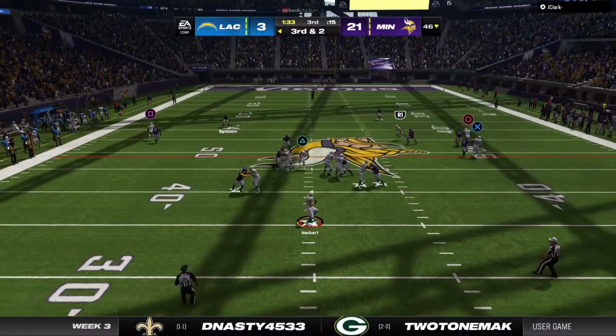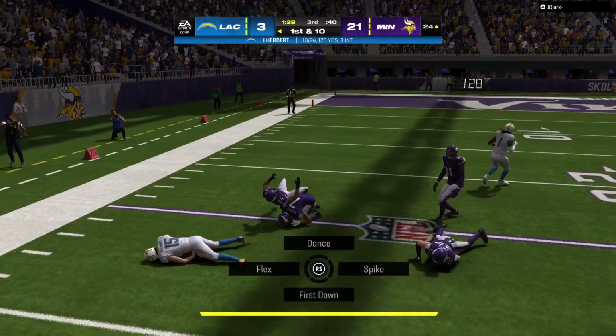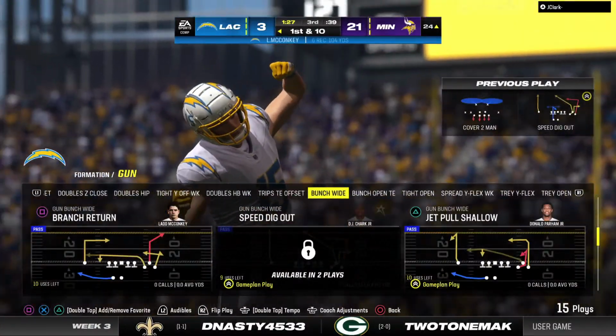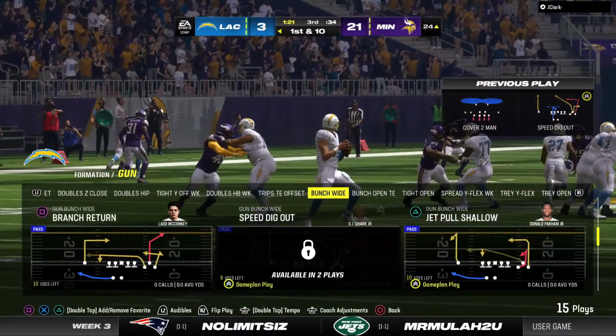3rd and 2, Herbert. That is caught. Oh, an absolutely filthy juke. He's got some space now. And he goes down, but not before getting this inside the 25. A big one there on 3rd down. They hit for 30 yards.